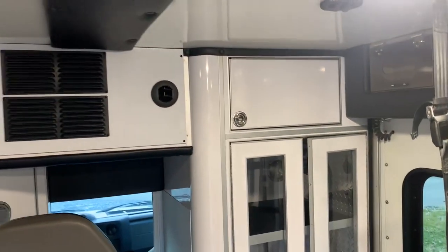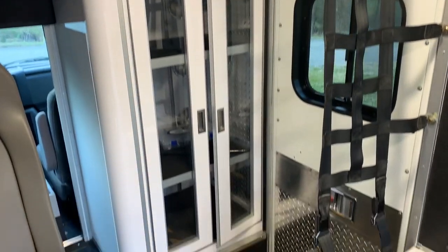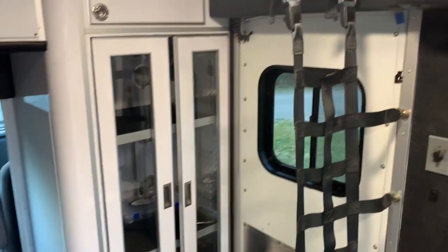It has a new HVAC system, locking drug box, inside-outside access, ALS cabinet, glove storage, storage over the squad bench, storage below the squad bench as well.